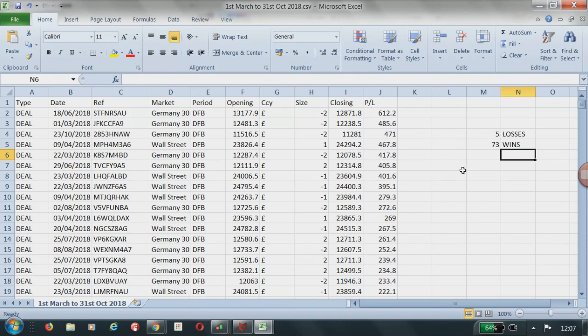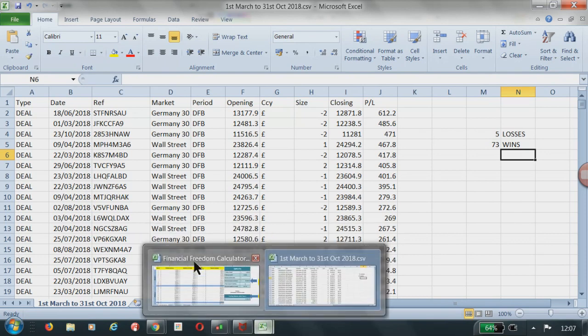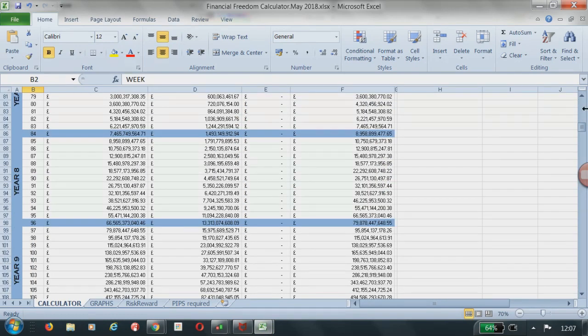This is Albert Einstein's theory, the eighth wonder of the world, compound interest. That's why I have him a little bit further down on here. It's a great reminder. There he is, Albert Einstein. The eighth wonder is compound interest.